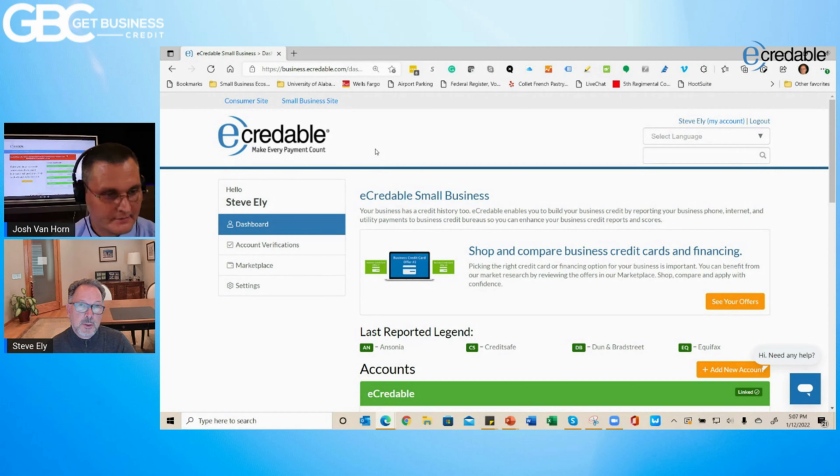Yes. Once we can manually verify that type of account by calling them, we would report that trade reference to Creditsafe. They would accept that, and that would go into your credit report, and we can report it to Equifax as long as it's titled in the name of your business. If it's in your personal name and you made a personal guarantee and it looks like you personally own that account, we are not allowed to report those types of accounts to Equifax. It must be titled in the name of your business. Your name may be on the account as a principal, that's fine, but it has to be titled in the name of the business.